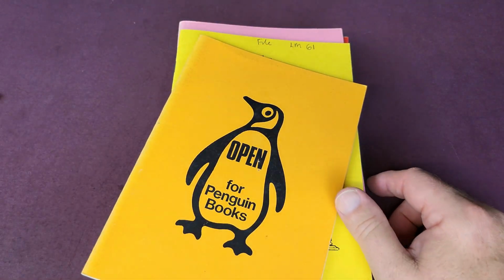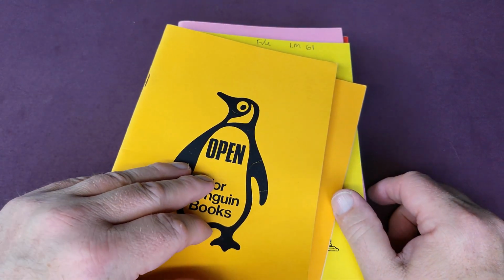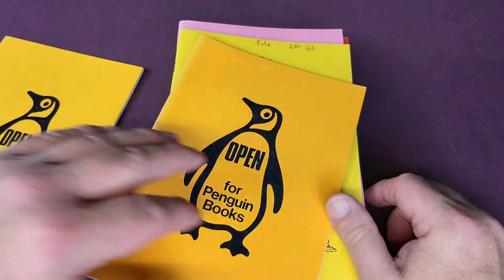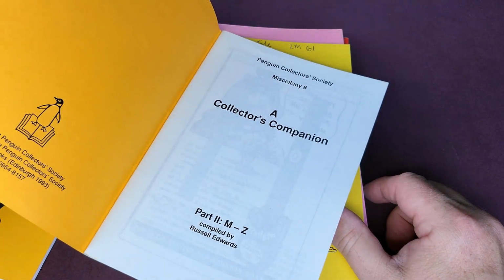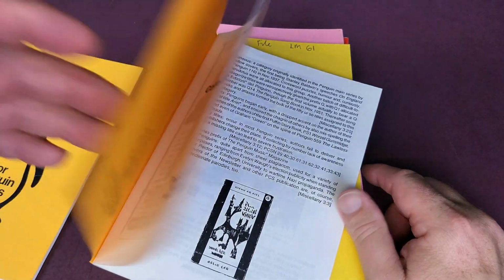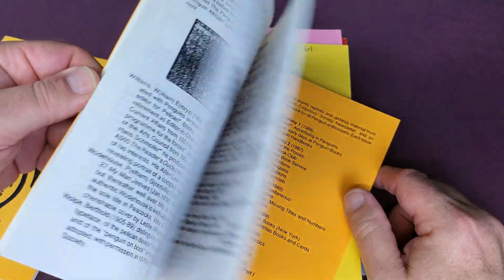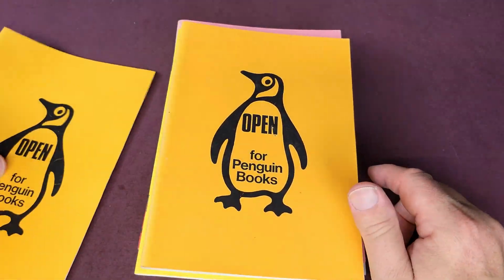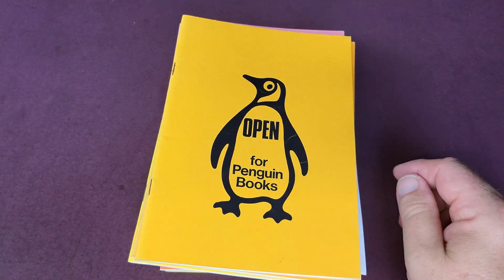This was, I believe, their first attempt at a guide, a collector's companion. This was the first time they did it. This is volume 7 and volume 8, 1993. So basically it was the first attempt at trying to piece together all the different series. Not an easy task, but that was the first time they did it.